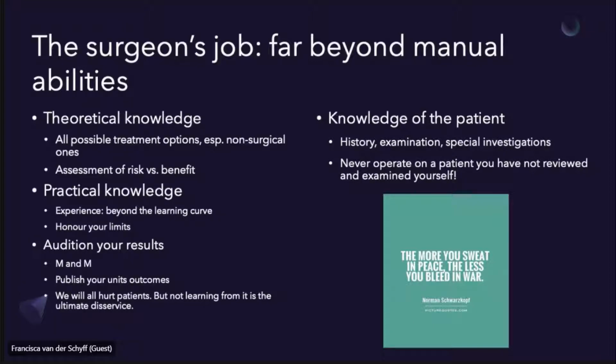So be honest with yourself and look at your outcomes. Not to self-flagellate, but to go back, ask a senior and mentor for advice. What should I have done differently to have a better outcome for the next patient? And I like this quote by Norman Schwarzkopf. He says, the more you sweat in peace, the less you bleed in war. So it's all about preparation. Know your patient, know your theory, know how to do the operation, and learn from your mistakes.